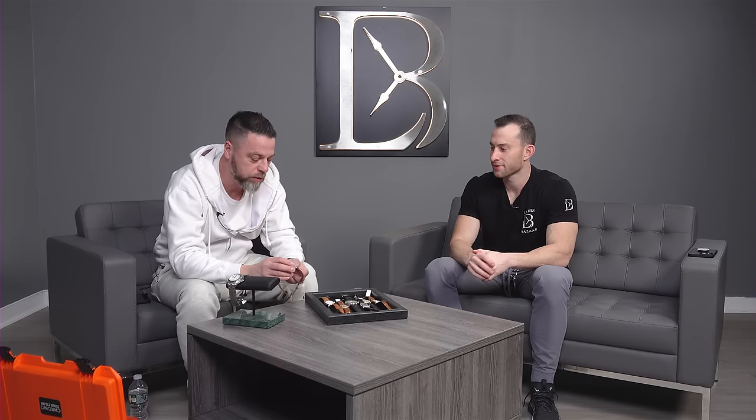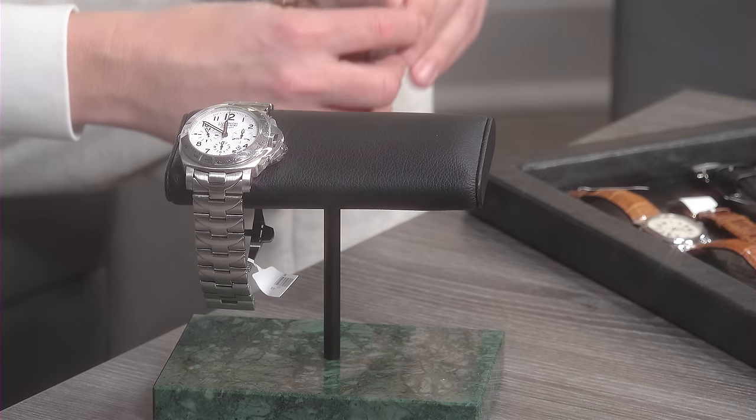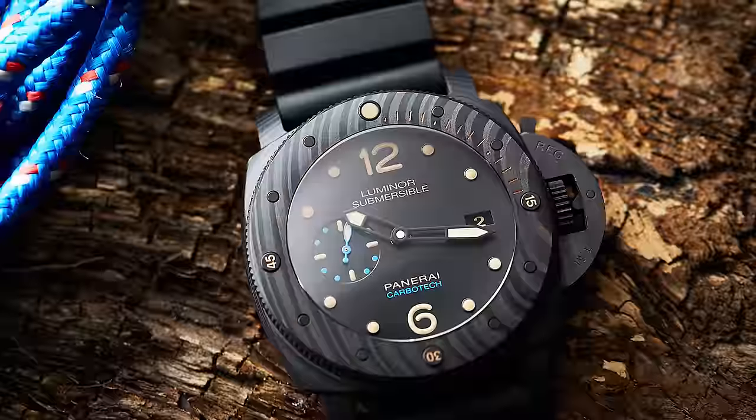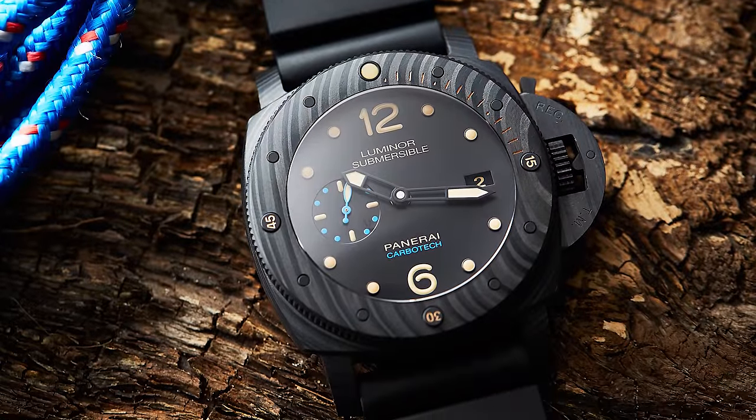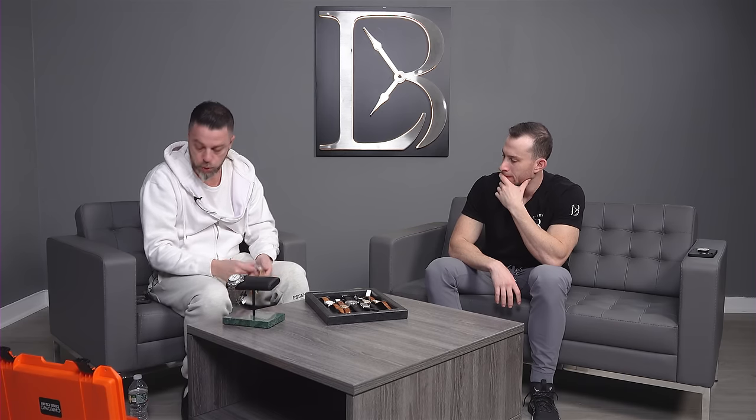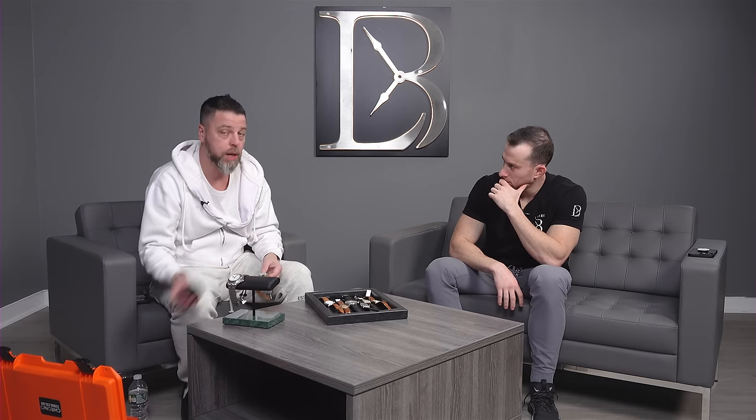But look, Panerai is still very much alive. If you look at some of their newer stuff, their Carbotech line, I think is absolutely amazing. We've seen a bunch of those in person. They don't last. The minute we get any of these Carbotechs in, they go right out the door. And don't think that Panerai is dead or will be dead anytime soon.